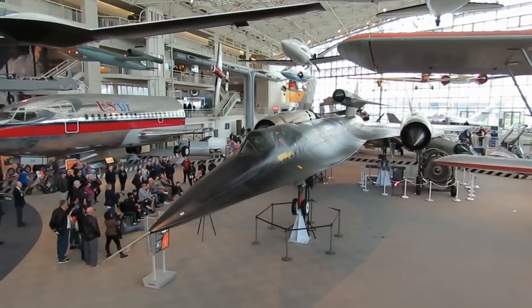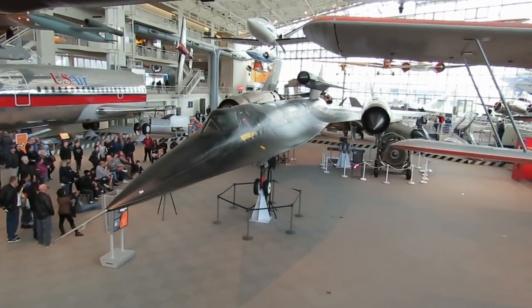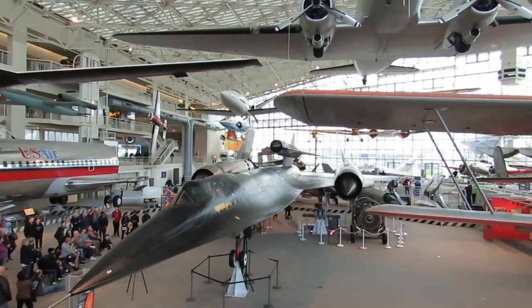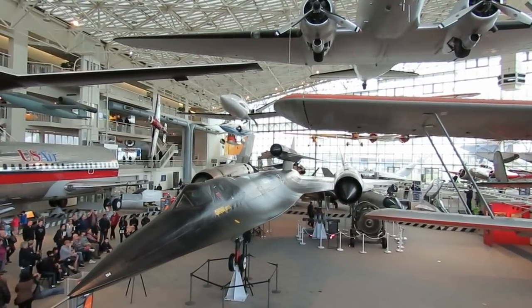And of course we have a Lockheed Blackbird. This is an M-21. It's the version that was set up to carry the drone. And then right above it, attached to it, we have the Lockheed D-21B drone.